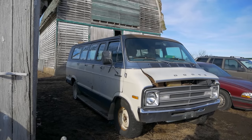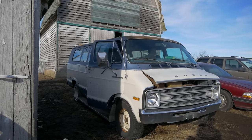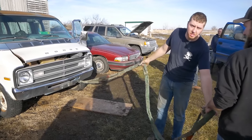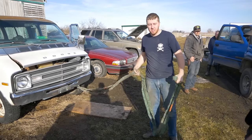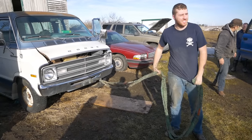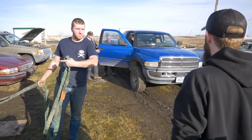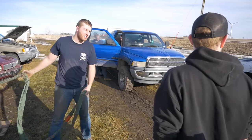Unfortunately, the frozen Iowa ground back in February was not very forgiving and the van was stuck in the mud. Of course, the other team was super willing to give us a tow. Is this admitting defeat? Yeah. It runs. It moved. It's just stuck because, you know, ours has been here longer.